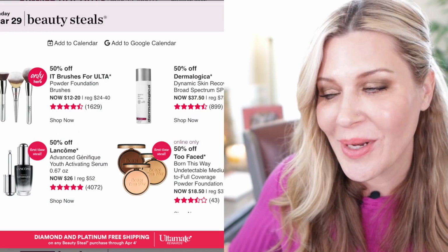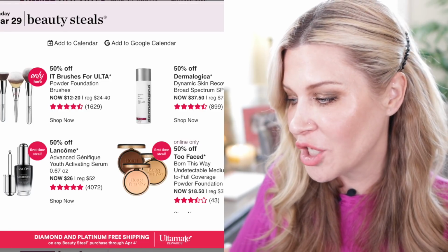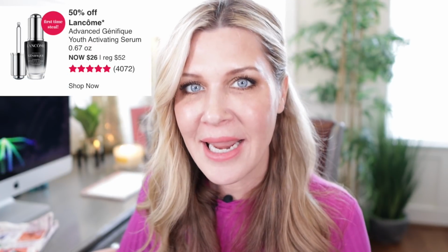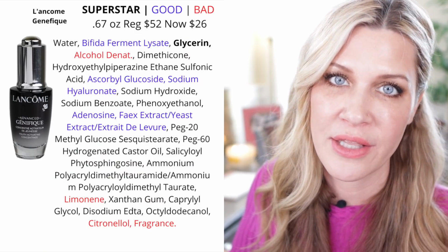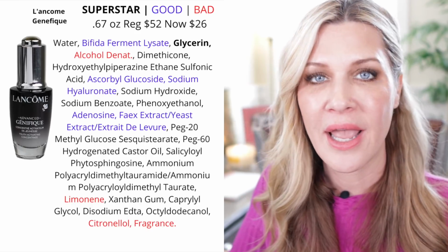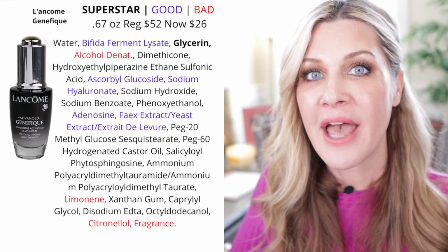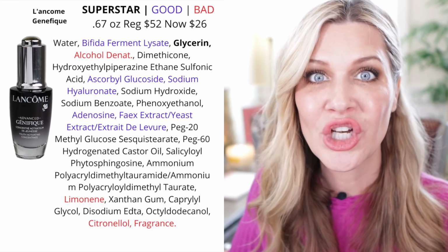So when we get to March 29th, we have some popular products here. We have Lancome Genefique. I know that a lot of you love this product, and I have a funky relationship with this one. First of all, it has that bifida ferment lysate. That is such a great ingredient. I have talked about that on this channel before. There are definitely other products by Misha and other K-Beauty that have that ingredient very far forward in the ingredient deck. It's a good one.